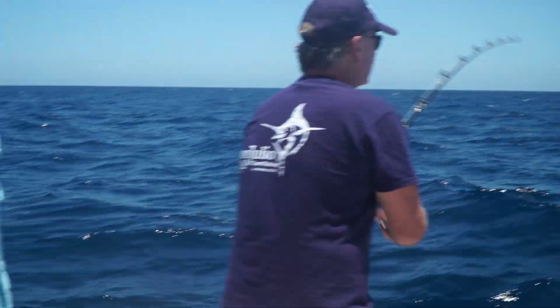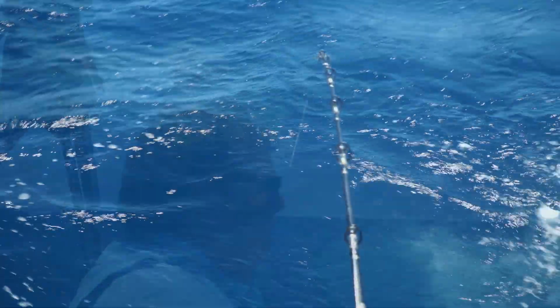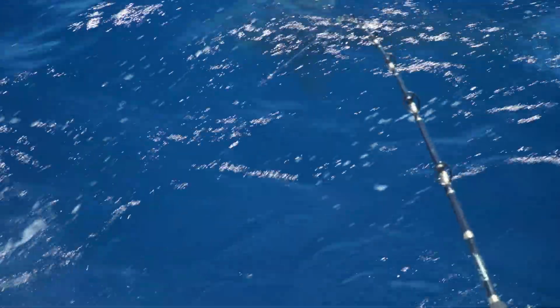Okay, so what we're gonna do right now is we're gonna back down a little bit on it. We don't want to back down really fast, but we need to get closer to the fish to get some of the line back. This fish is taking a lot of line off the reel. He's all the way down low on the spectra right now. So Sean's gonna tighten up the drag a little bit. We're gonna slowly back up and we'll see if we can get some line on this fish. Lit up. It's a nice sized marlin.